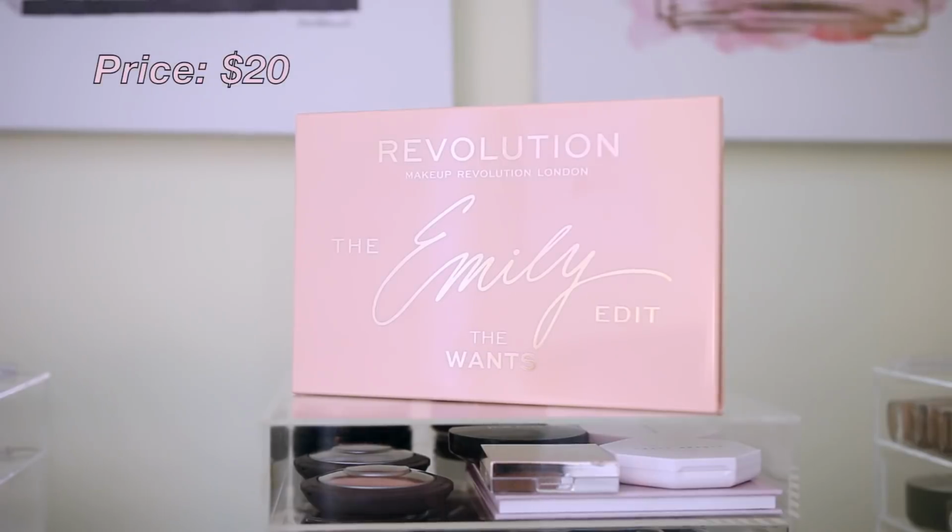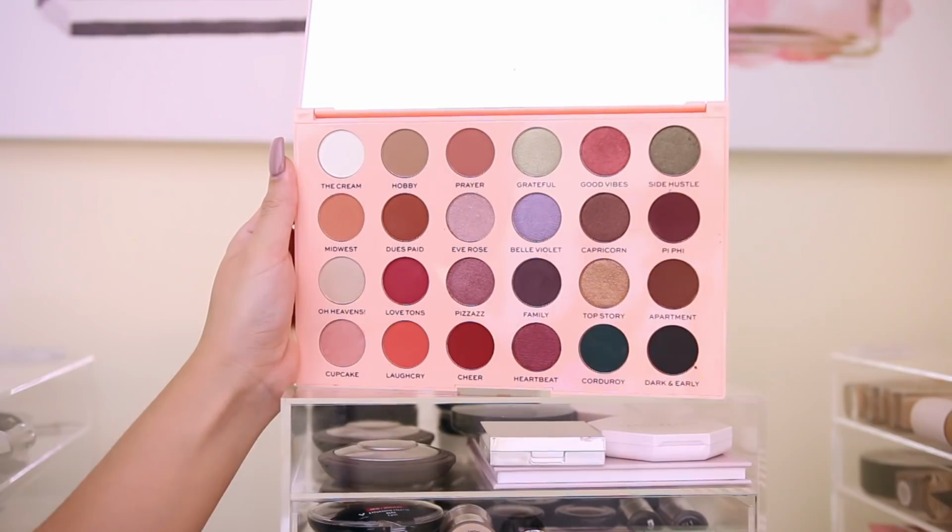So let's start off with this. This is the Once palette. The packaging is gorgeous. I really love how sleek it is, and the baby peach color is gorgeous. Wow, this is a lot bigger than what I expected, to be honest with you.